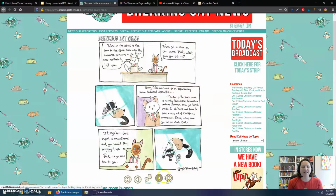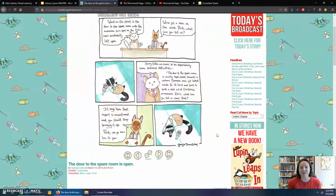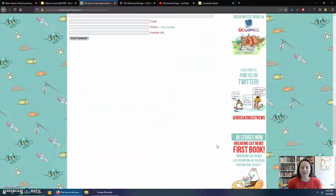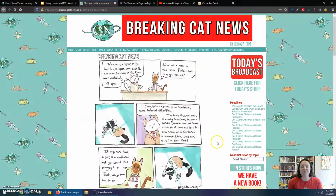So there's more here. This webcomic was written over many years, in fact, and they did eventually make some of these into a comic book, into a graphic novel. So they have two of them, Lupin Leaps In, and if you scroll down a little farther, I think the first one is just called Breaking Cat News.